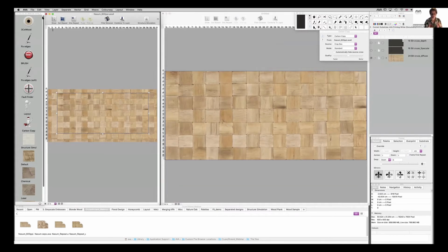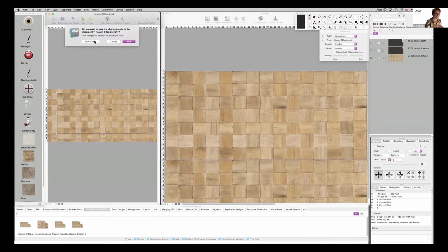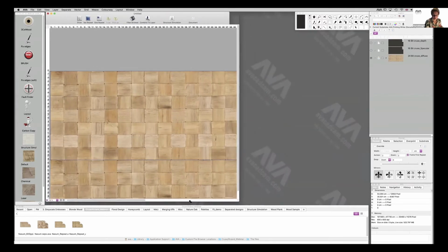Now, just one thing that I want to point out before I close these documents was when I was using the carbon copy tool there, I had all three of my layers active. So I was carbon copying the depth, the gloss content, and the original image at the same time. So you don't have to do each layer independently, just do it all in one go. So I'm just going to close down the original scan now, make this half the screen.